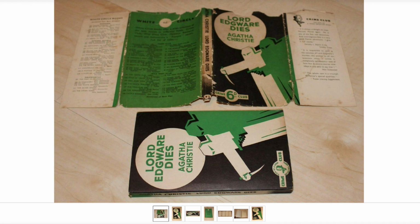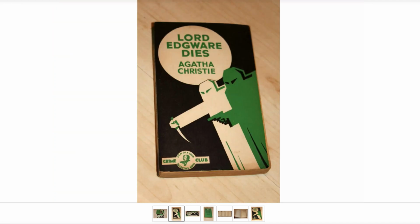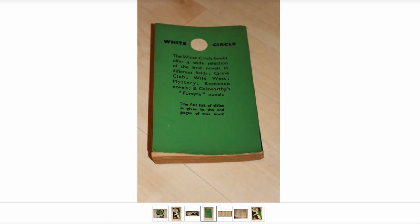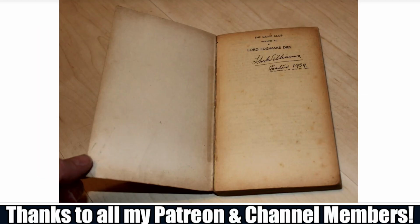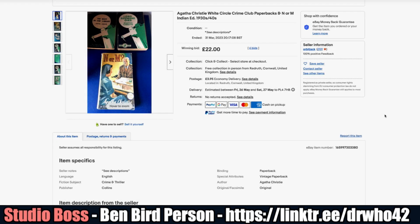This is back to the UK now. It's another Agatha Christie, Lord Edgware Dies. Got the remnants of the dust wrapper. All the early Collins crime titles did have dust wrappers, and like this one, they do their job of protecting the books underneath. I absolutely love these. I really, really do. And yeah, £30 for that one. It's one I've actually got.